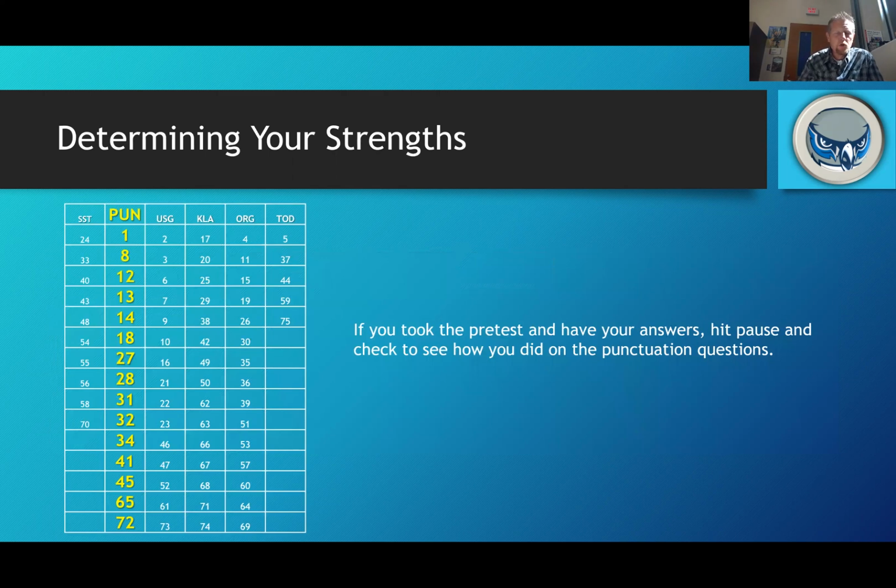So here are the punctuation questions that you took in that pretest. Now, if you didn't take the pretest, don't sweat it. That's fine. You can kind of ignore this part, or you can go back to week 2 and take that pretest still and get your scores. But if you did take it, then pause this. If you want to go back at some later point and look and see how you did specifically on these questions, these are the ACT pretest questions that deal with punctuation.